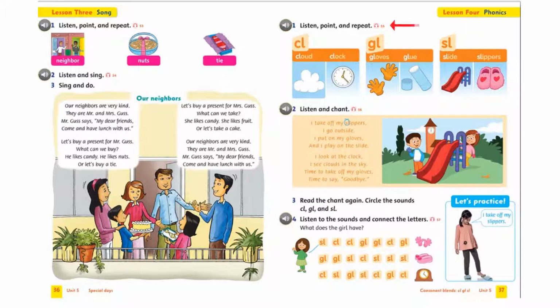Listening 55. Listen and point. Cl. Cloud. Cl. Clock. Gl. Gloves. Gl. Glue. Sl. Slide. Sl. Slippers.